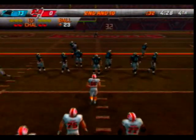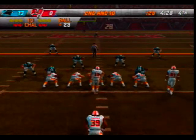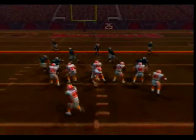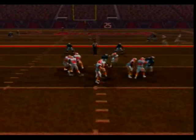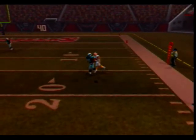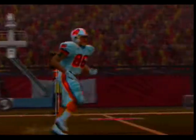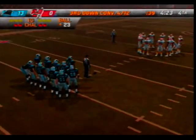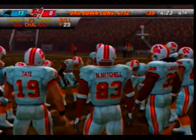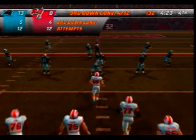Eighth play of this drive. Ball on the 23-yard line. Hey, watch that screen. Let's go now. Jackson, the lone back. Number 19 with a man in motion. Drops back. Under pressure. Throwing. Ooh, nearly picked off. Ward was his intended target. And this is the ninth play of this drive.